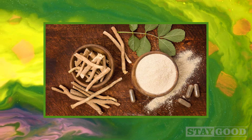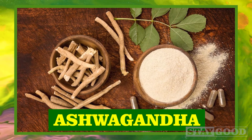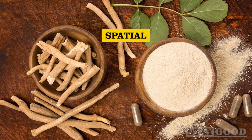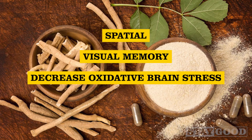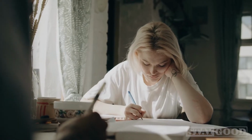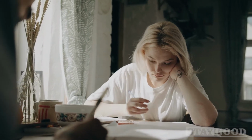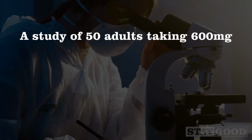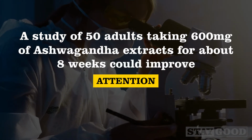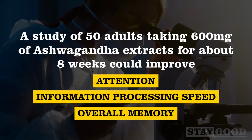Modern research also shows ashwagandha protects brain cells. This herb has been a staple of ancient Ayurvedic medicine for over 3,000 years. It has incredible healing properties and improves spatial, visual memory, decreases oxidative brain stress, and prevents nerve degeneration. It boosts mental agility by enhancing the concentration of acetylcholine, a compound closely related to memory. A study of 50 adults taking 600 milligrams of ashwagandha extract for about 8 weeks could improve attention, information processing speed, and overall memory. So give these medicines a try.